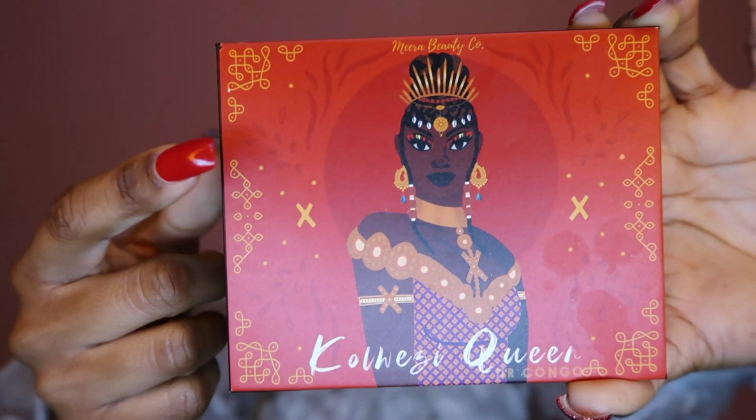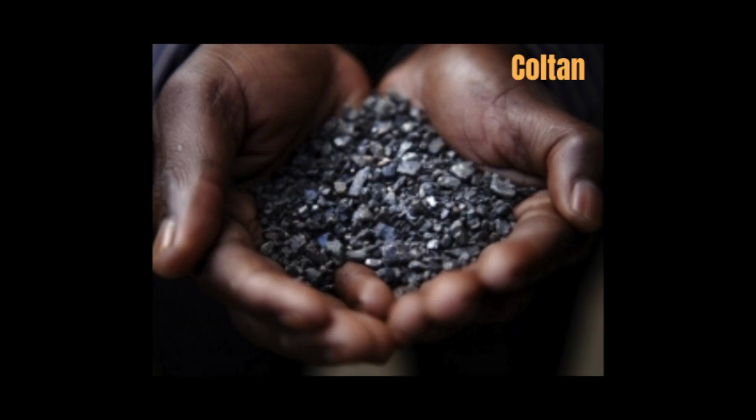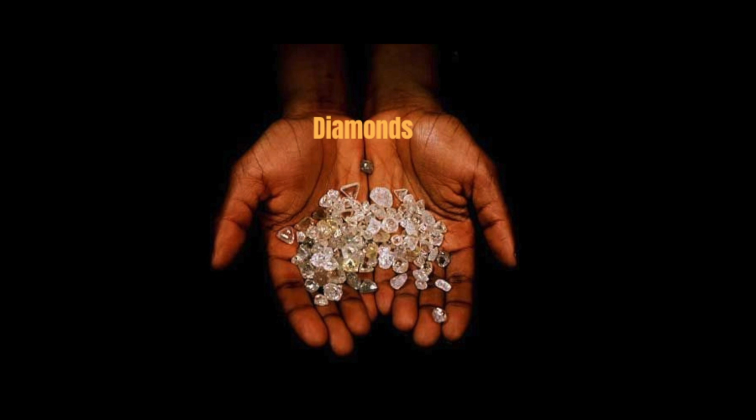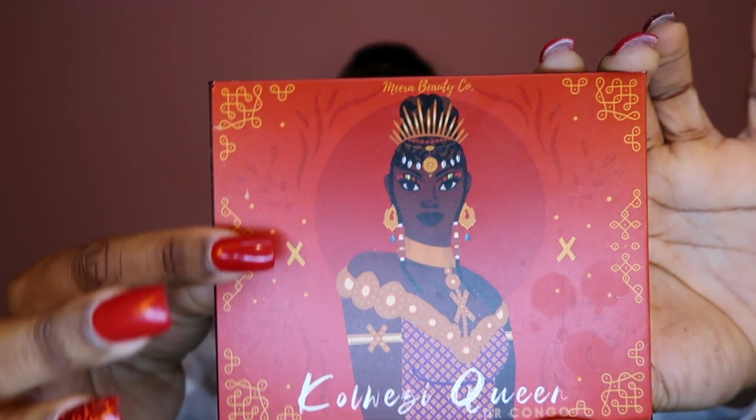So first, what you'll see on this palette here is the background color. For the background color, I wanted a color that was similar to copper, or at least kind of close to copper, because in Kolwezi, we find one of the highest grades of copper, right? Congo is known for its natural resources, and we have a lot of it. Our underground is filled with natural resources. So that's why I wanted this color, to make sure that the idea behind it was that the queen is coming out of her kingdom, right? The idea was that the color would be her kingdom, and the queen is walking toward us, her subjects. Hail to the queen.